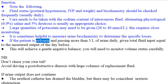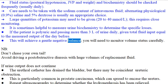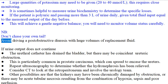If the patient is polyuric and passing more than 3 L of urine daily, give a total fluid input equal to the measured output of the day before. This will achieve a gentle negative balance. You will need to monitor volume status carefully. NB. Don't chase your own tail. Avoid driving a post-obstructive diuresis with huge volumes of replacement fluid.